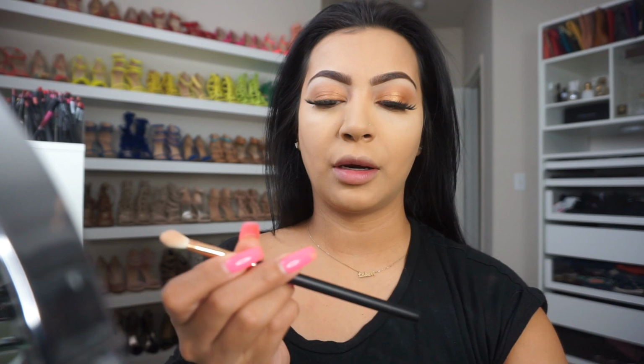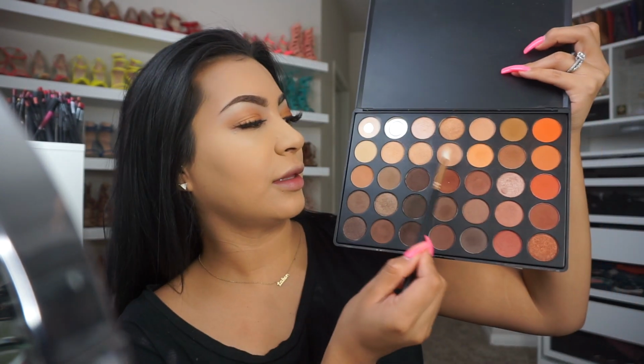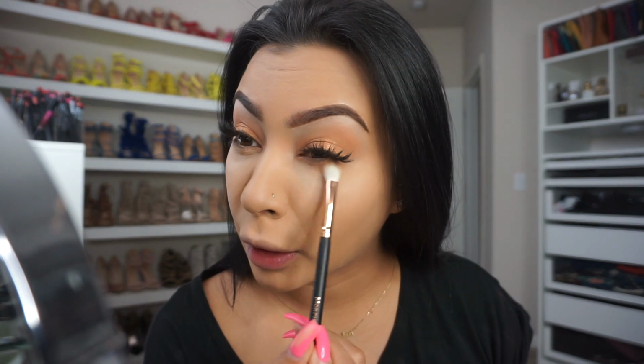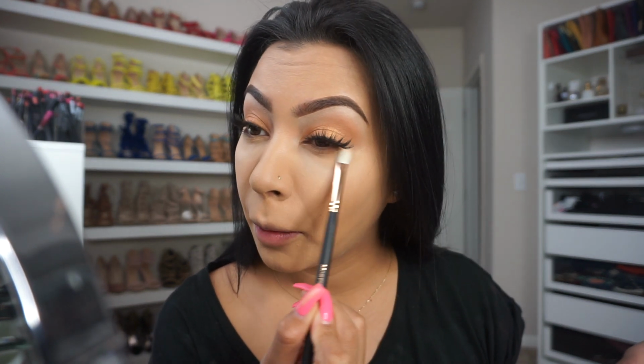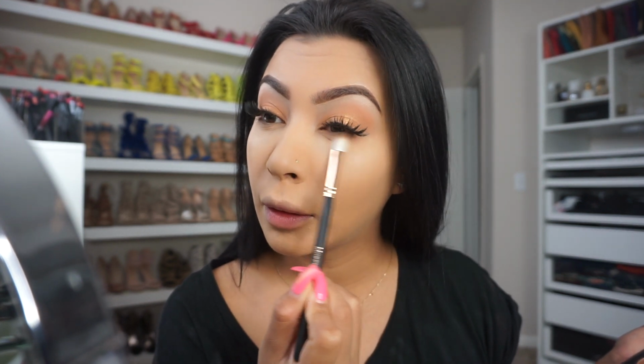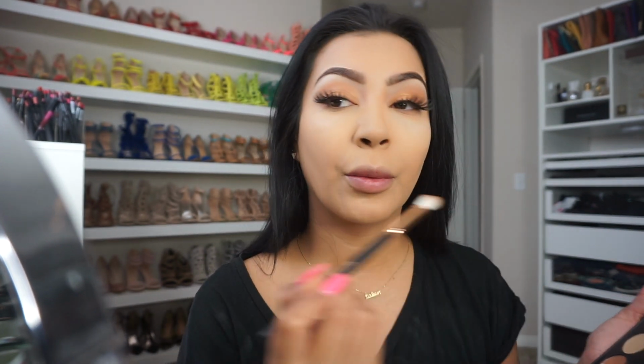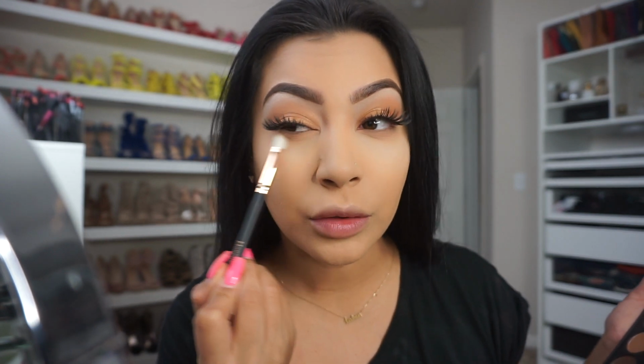Okay, grabbing my Morphe R39 brush, and this is from the Rose Gold collection. I'm gonna grab the shades that I grabbed for my lid, which were these two, and I'm going to apply them in the exact order I did for my lid under my eye. I haven't removed my powder, okay? In case you guys are wondering why my face still looks so white.